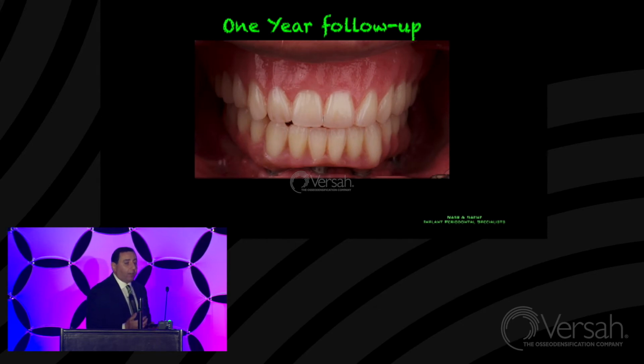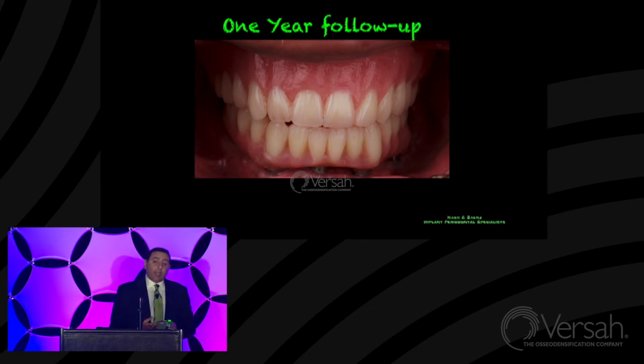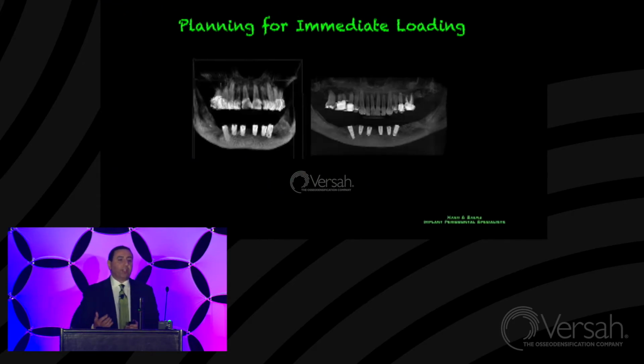So when we look at other edentulous jaw patients that are looking for implants, full mouth, and we are considering planning, we're going to do immediate loading for those cases. Now we are looking at what are the opportunities and what has technology provided us to make our success rates a little bit higher, more predictable, and reduce the potential for problems or undesirable surprises. So we follow the same protocol.